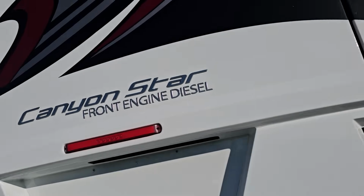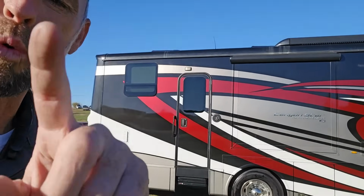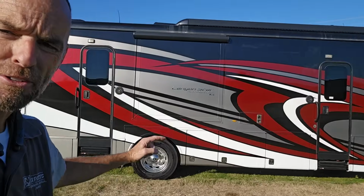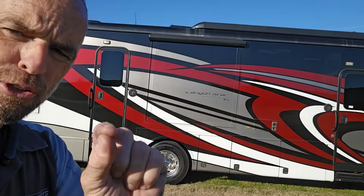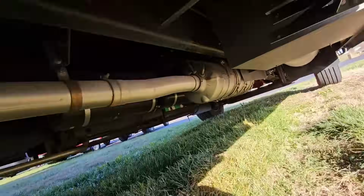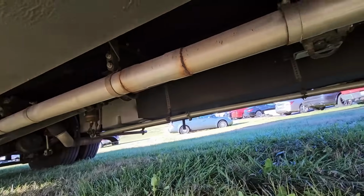But with all that out of the way, now we can go inside and then do a quick walkthrough. But before I run the slide out rooms out, I will tell you there's one more downside to a Fred, because the engine's in the front, but the driving axle is in the rear. There's a drive shaft going all the way from the front to the back. Usually that severely limits your storage area down below, because that drive shaft does have to run the entire length of the RV, so you can't have any cross bay storage.